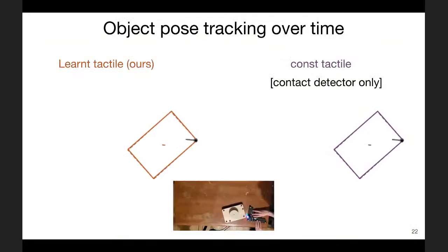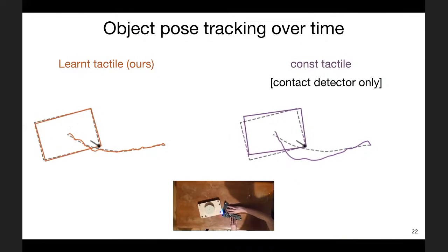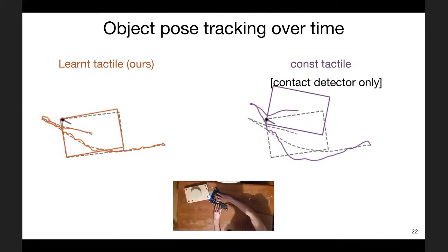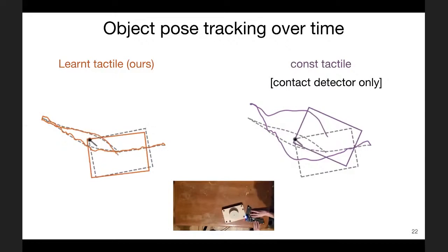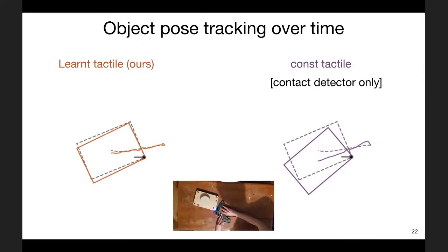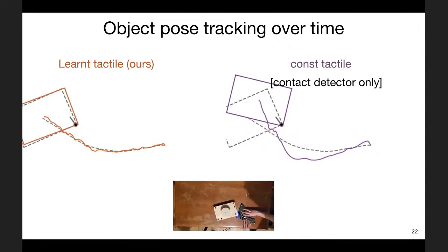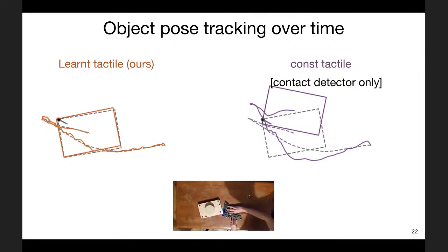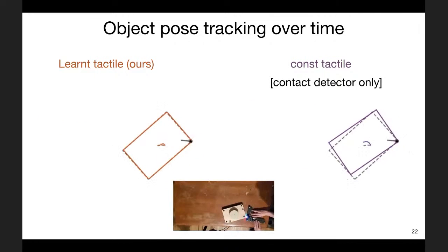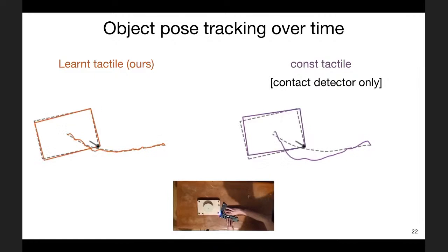The result here that I want to highlight is on the pose tracking performance by being able to incorporate these learned relative observation model factors into the factor graph. On the left, we have the learned factor results. And on the right, we have just a contact detector, which is typical information you'd get from a binary contact sensor. And for this trajectory, you can see that the contact detector estimate on the right drifts enough that it localizes about a completely wrong point once we make and break contact.